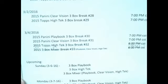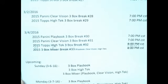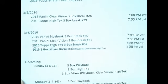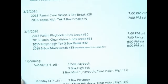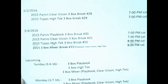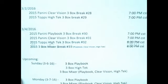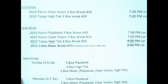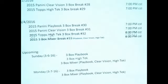Friday night we've got three boxes of playbook, three boxes of clear vision, and three boxes of high tech, and then we're going to take one of each of those and mix them up in a three box mixer. That's all going down Friday night. We're going to do the first two at 7 o'clock, take a little break, and then do the last two at 8 o'clock, and that way the uploading videos won't be quite as long.